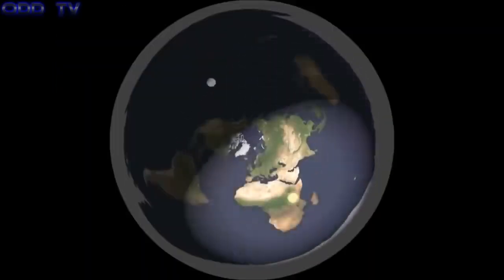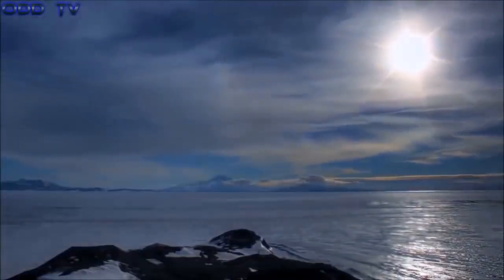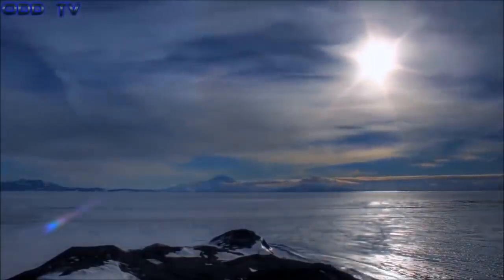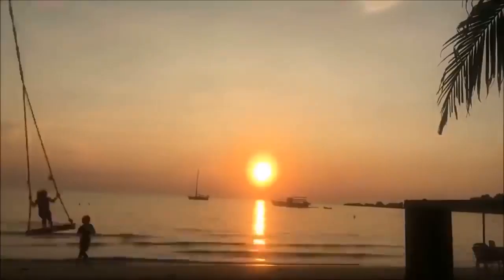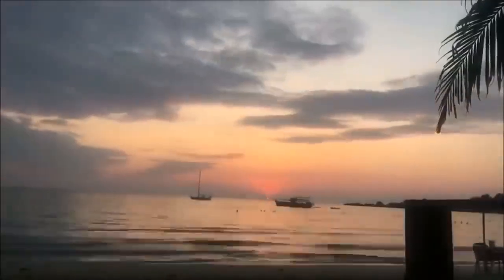On the flat Earth model, the sun circles over the Earth in a clockwise manner and fades off into the vanishing point of perspective, or the horizon. The sun does not actually sink to the ground, but rather it gets further and further away until the observer can no longer see it.